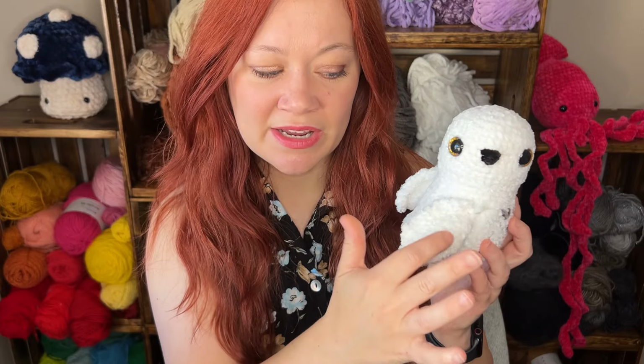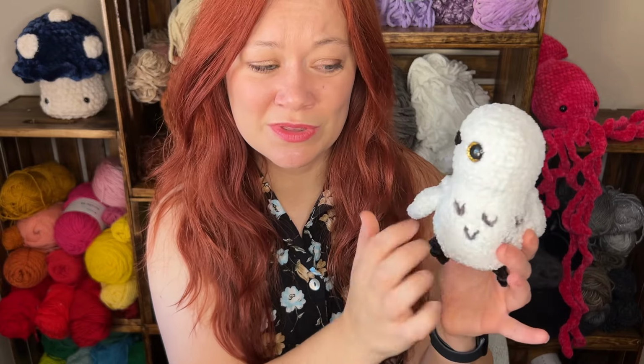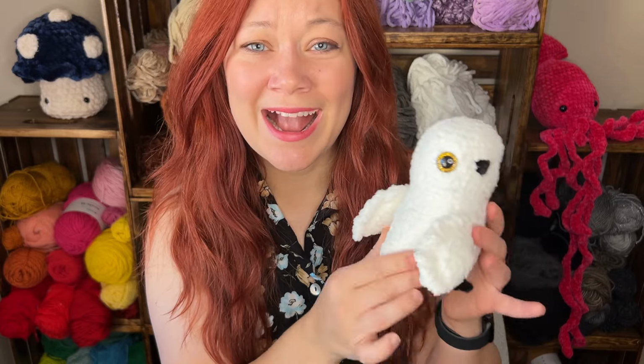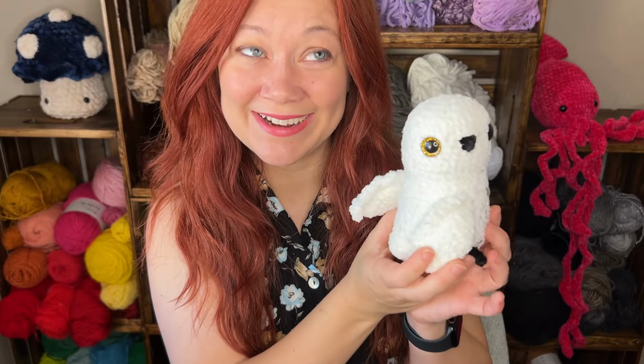But I think the only other thing I changed is that I didn't add any of the little feathers onto the wings. I think it just looks cute just like this, just with a few on the chest. But I absolutely love the way the head is sideways. Like, how cute is that?